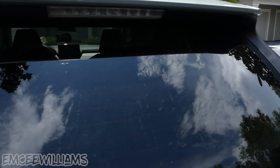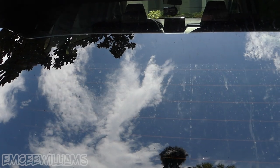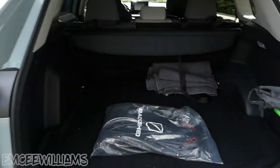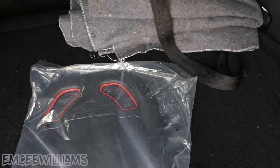So now that we got that long intro out of the way, let me introduce you guys to, drumroll please, the BackShield. Pause to build a little bit of anticipation, and actually, I gotta go get the BackShield, so give me a sec. All right, here we go. The grand reveal. You guys ready for this? In 3, 2, and boom. BackShield. This is what we're working with.